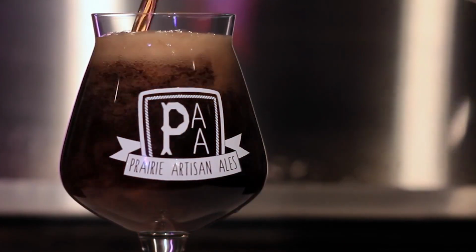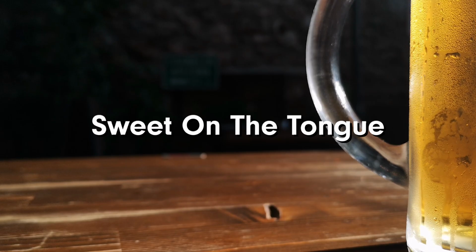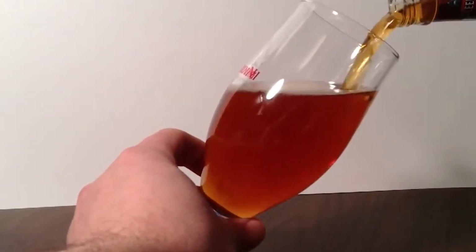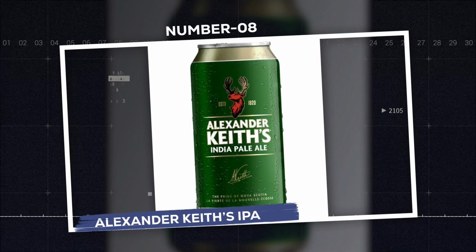Is it bad for your health? If you're drinking in moderation, it's okay. But drinking too much of this sweet, syrupy beer could be harmful in the long run. It's sweet on the tongue, but doesn't provide much in the way of beer flavor or quality. Ready to check out a beer with more character? Let's keep going. 8. Alexander Keith's IPA.